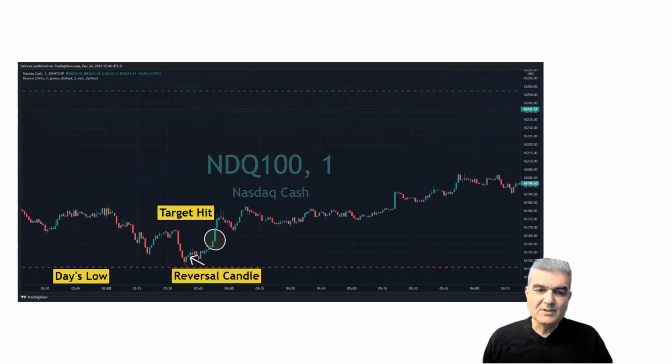Then on the opposite side, when we hit the day's lows, we're then looking for a green candle. Once a green candle is formed and closed, we get long. And again, we trade that for 10-10. As you can see here, within 5 minutes, the trade is resolved. So it's a very, very simple structure of what we do.